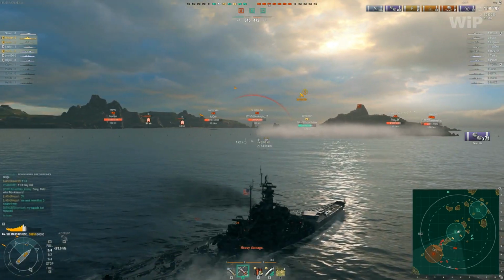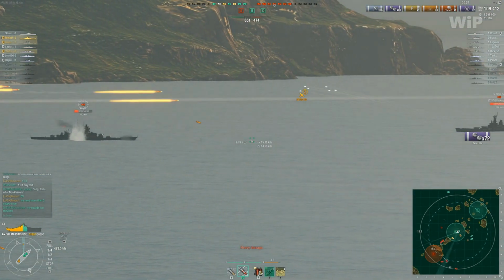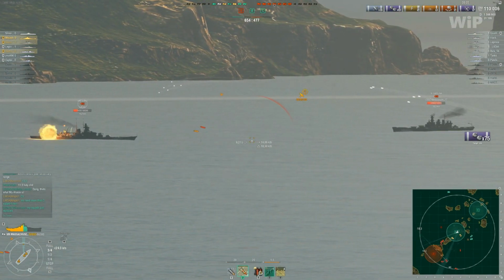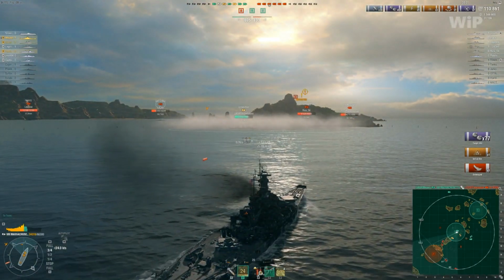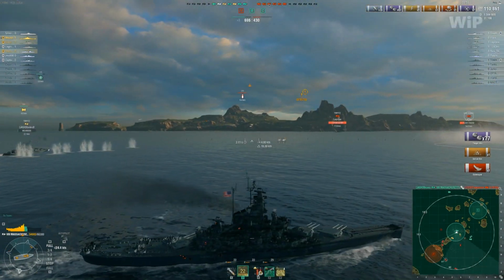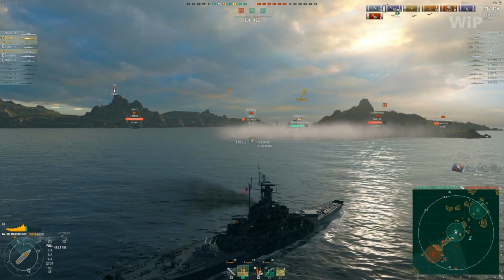I was having fun. It makes you play different. You know, if you're playing the Alabama, or if you have the North Carolina and you buy the Alabama, it's basically just, there are differences before somebody freaks out about how different the ships are. Yes, I understand. They are different ships, but the play style is almost identical. This one, you're going to play a little bit different.